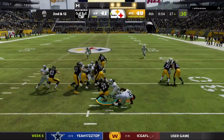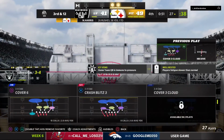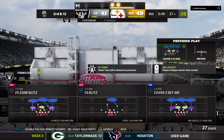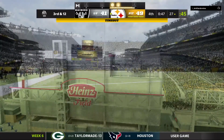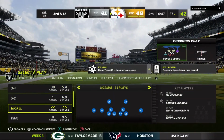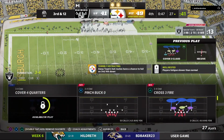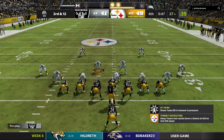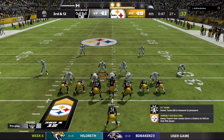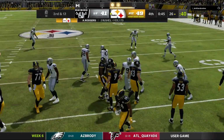They run again with Harris, and nothing doing. He's immediately taken down at the line of scrimmage. Maybe a gain of a yard that time, but from the spot, actually no gain. So 3rd and long. Now the Raiders going to burn their 3rd and final timeout as the clock's going to stop with 47 seconds to go in the 4th. And they will take a knee here.